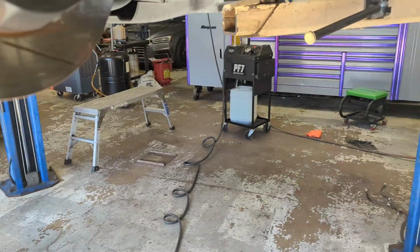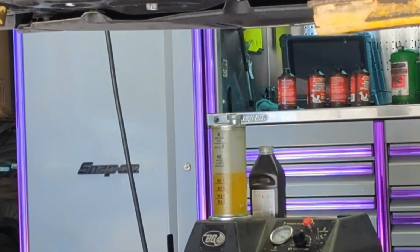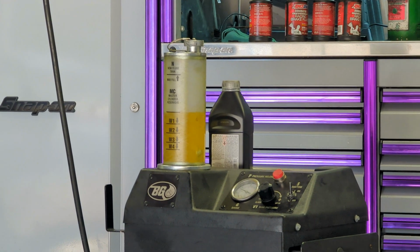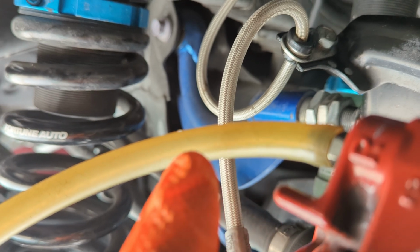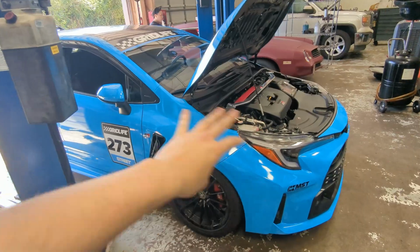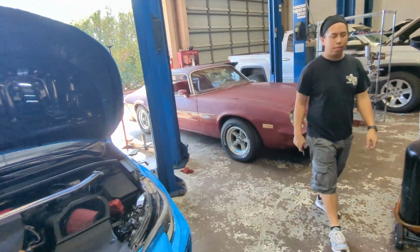Alright, so we got the machine running. It's pulling the fluid through. Right now it's filling up the master cylinder. Once it gets down from wheel 1 to wheel 2, that's when we'll switch wheels. I don't know if you could see it in the video, but it's pulling the air bubbles out as much as it can, and now I think it's starting to pull the fluid through. So we'll do wheel 1, wheel 2, wheel 3, and then wheel 4. I love that brake flush machine. We had this job done in less than 10 minutes.